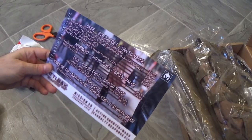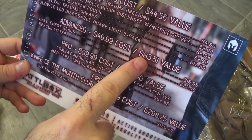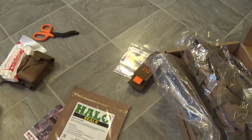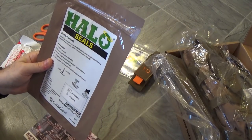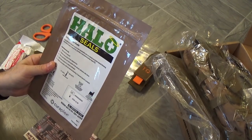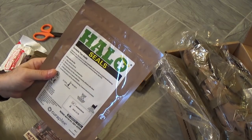It's really not. All right, moving into the advanced box with a cost of $49.99 and an $83.51 value. Halo chest seals. Chest wounds need a special kind of love and care, or that chest cavity, which needs to be an empty vacuum for the lungs to work, can fill with air and keep the lungs from filling up. Now, I'm used to using something called an Asherman chest seal, which is a pretty cool device. I have not used Halo seals, but I've heard of them. These should be almost idiot-proof, but nothing is idiot-proof to a sufficiently talented idiot, is what I've learned.